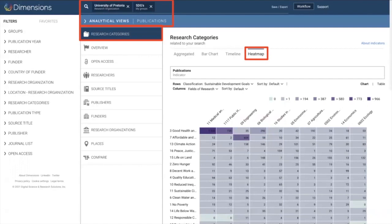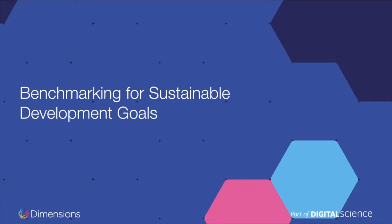In the heat map visualization, the rows show my institution's SDG publications broken down by fields of research as shown in the columns. I can see that the majority of SDG 3, good health and well-being publications focus on medical and health sciences, public health and health services, biological sciences, and to a certain extent, agricultural and veterinary sciences. Whereas SDG 7, affordable and clean energy publications, are more focused on the field of engineering with certain publications in economics.